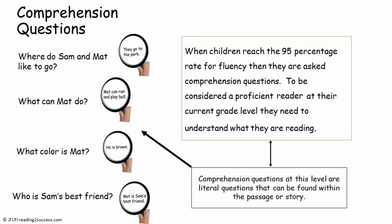Now let's go back to the fluent reader who will move on to the comprehension questions. To be considered a proficient reader at their current grade level, they need to understand what they are reading. It is important to note that comprehension questions at this level are literal and can be found directly in the passage or story. Let's look at the first question.